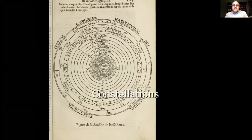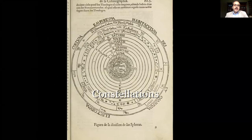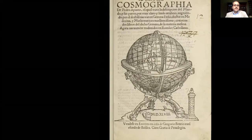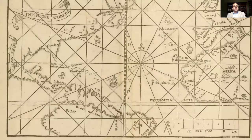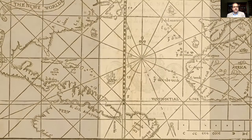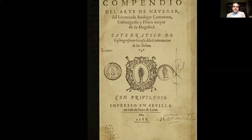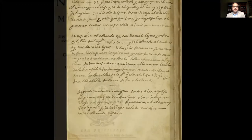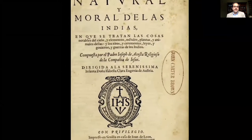Now we want to give you a small glimpse of the objects that are part of the exhibition and the way we have chosen to organize them. Learning to read the skies for knowing one's place in the cosmos and the earth was an integral part of the culture of mariners who crossed the Atlantic back and forth, of writers who wanted to make sense of the relation between the old and the new world, and of the curricula of educational institutions that ranged from grammar schools to universities, religious colleges, and military academies.